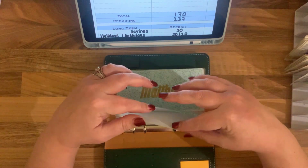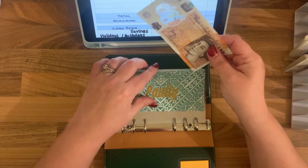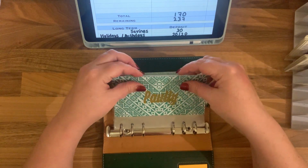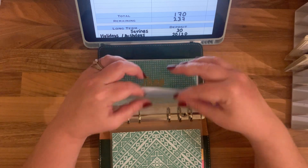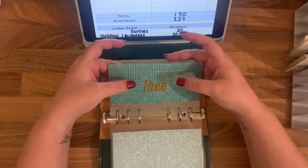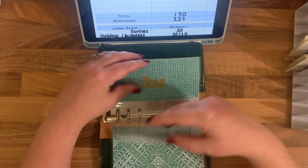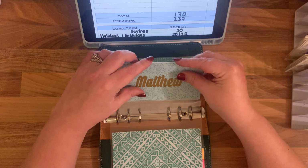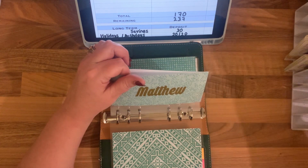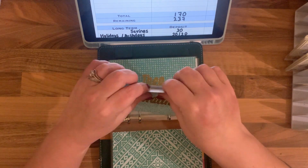We'll start, these are all empty. We'll start with Paulie. He's getting 10. Matthew and Theo now have their own separate ones, because we spend quite a bit on Theo with him growing so much, and it wasn't leaving Matthew with much, although he gets everything he needs.